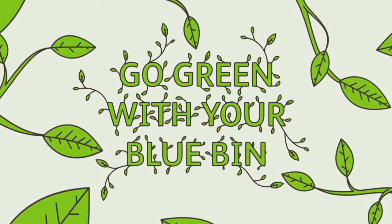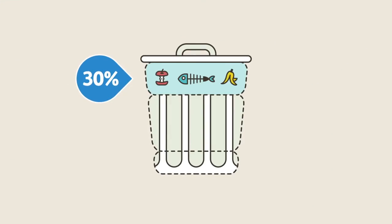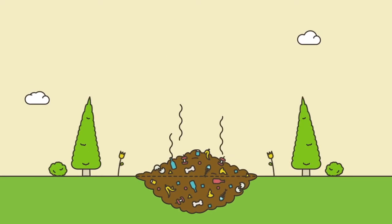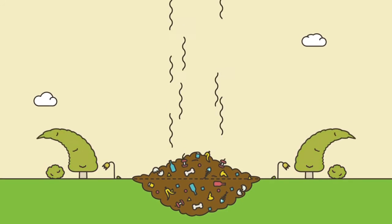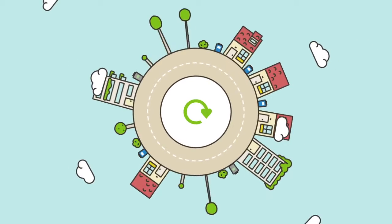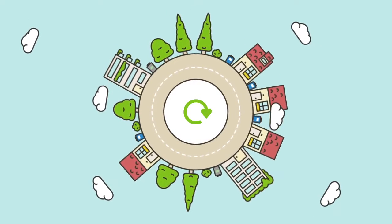Go green with your blue bin. In Hackney, 30% of the waste in an average bin is food waste. When food rots in landfill, it generates a greenhouse gas that is 21 times more powerful than carbon dioxide. It's never been easier to recycle your food scraps in Hackney.